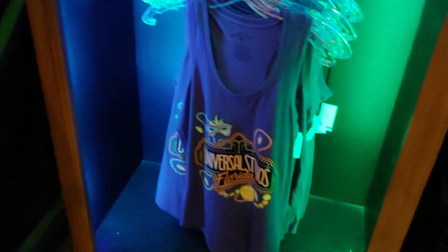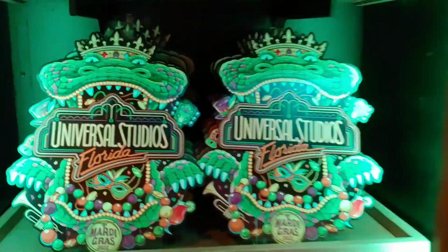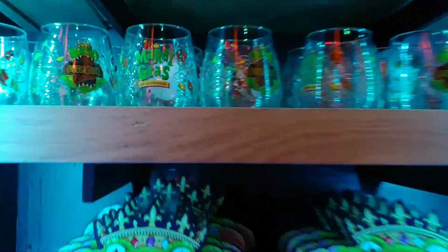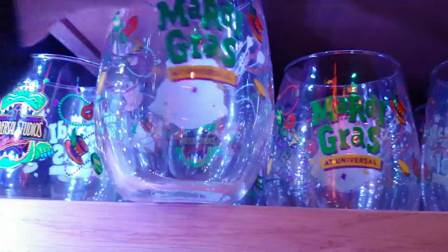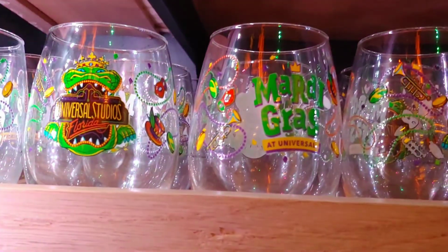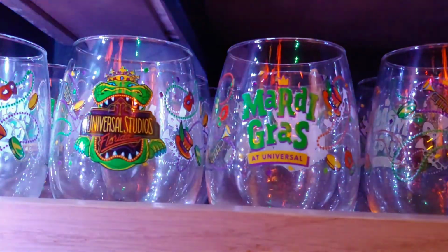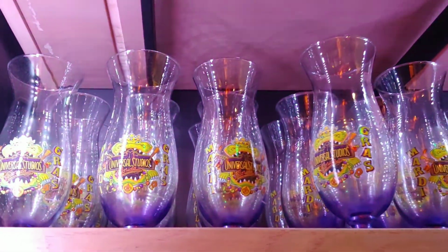Can you hear the music already playing? Ooh, look how pretty that is. I love the color changing lights and the glasses. These glasses are pretty awesome. Check that out. Mardi Gras logo. That is cool. I like that. And of course they got the bigger ones, so for you guys who love hurricanes. And the beer glasses.